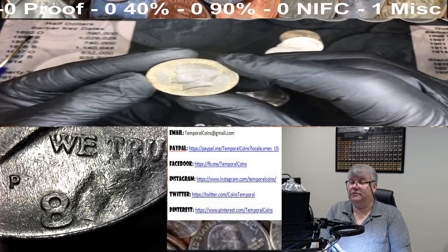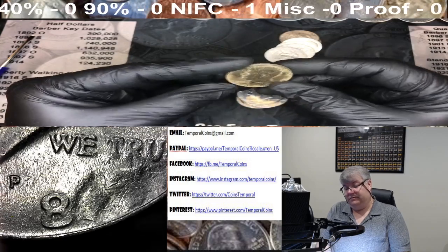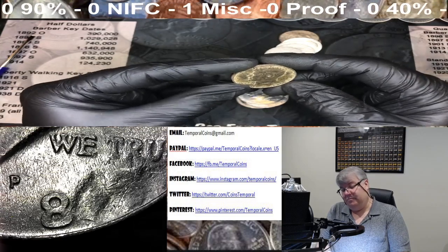74. Look at that, guys. Looks like it was in the ground at some time. Maybe a metal detecting find.